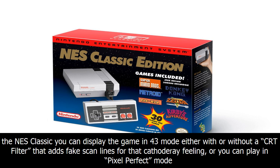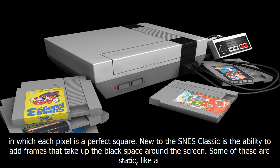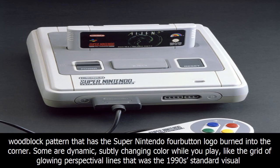The display options are identical to that of the NES Classic. You can display the game in 4:3 mode either with or without a CRT filter that adds fake scan lines for that cathode ray feeling, or you can play in pixel perfect mode in which each pixel is a perfect square. New to the SNES Classic is the ability to add frames that take up the black space around the screen.